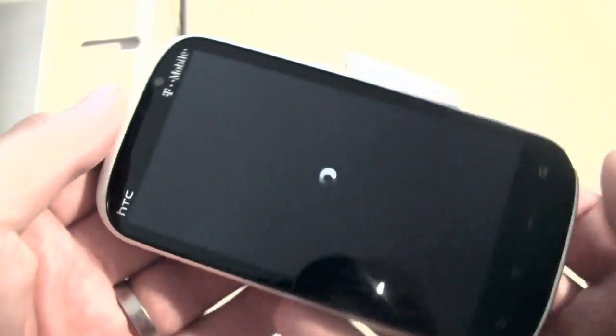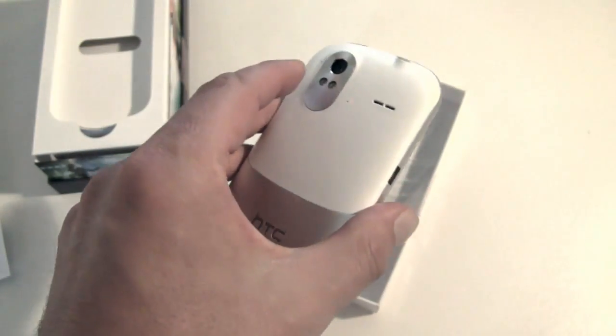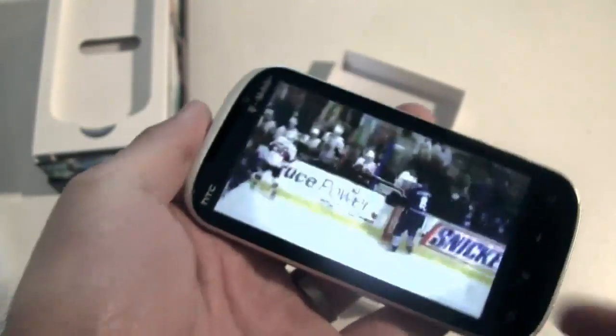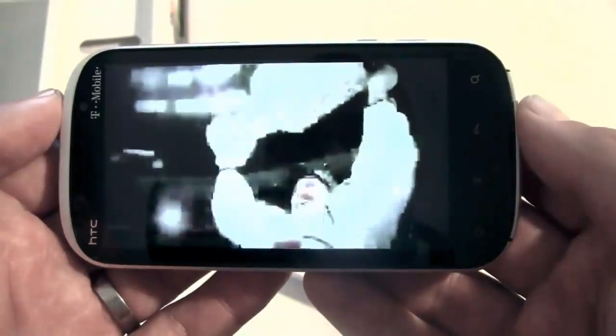Phone feels really nice in the hand. I've always been impressed by HTC's build quality of the hardware, and this phone, it's a nice mix of plastic bits here, but it feels solid. I don't know if I would call this HD exactly. It's rather pixelated.